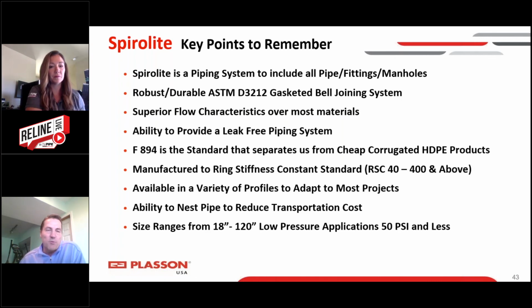F894 is a standard that separates us from the corrugated materials of the world. I say in many cases, if you're trying to compare my pricing to a corrugated product, I'll be frank, don't waste a lot of our time. If we have to compete against the corrugated product, it's not the project for us. With that being said, in many cases, we can still supply a smaller diameter than corrugated, which could potentially get me into the ballpark, because we're 0.009, they're typically 0.012 for the N12 application.